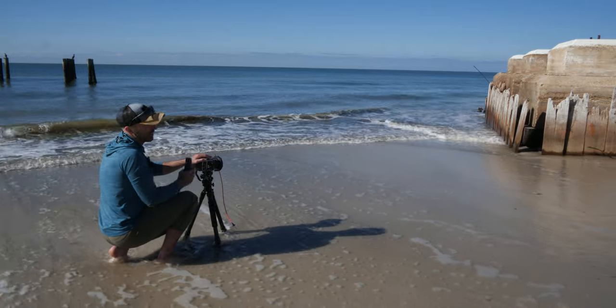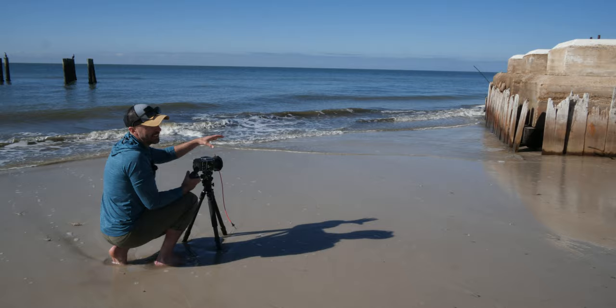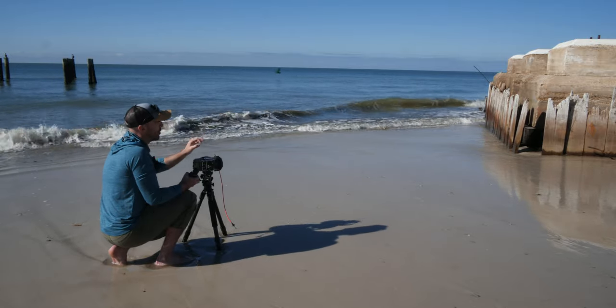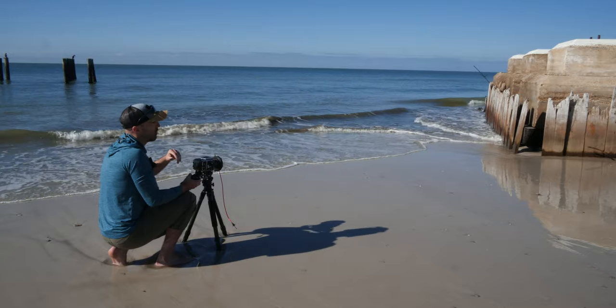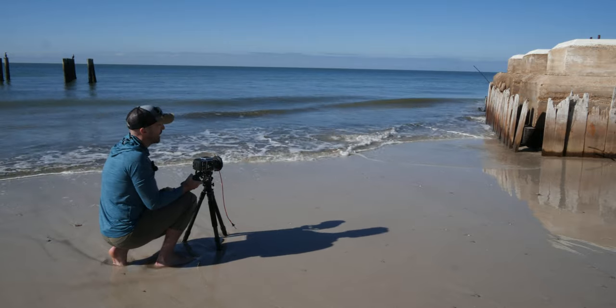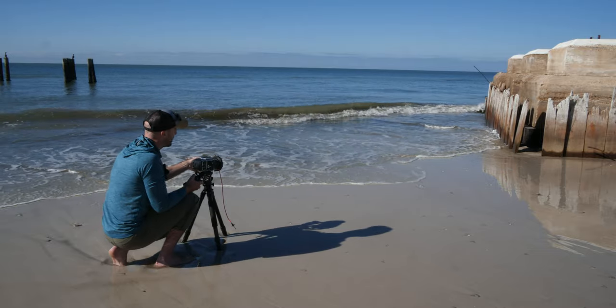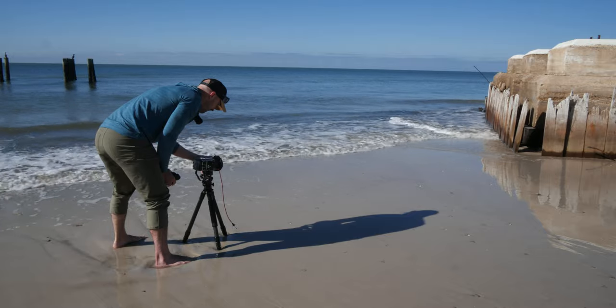I metered the shadows at 1/15th of a second and my highest highlights up in the sky at 1/500th of a second. I wasn't as worried about the highlights, I wanted to make sure I had all that shadow detail, so I metered 1/15th in the shadows, backed off two stops, putting those shadows in zone 3 at 1/60th of a second, pushing my highlights to zone 8, which I was completely fine with.